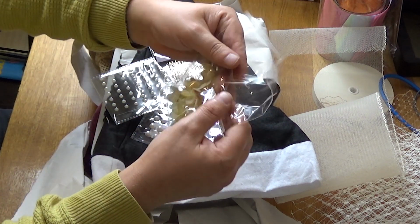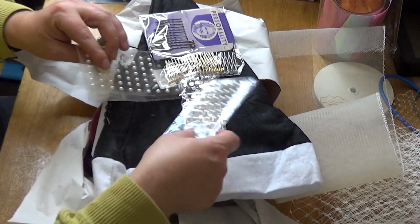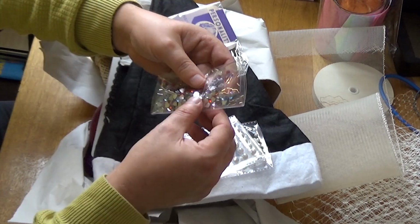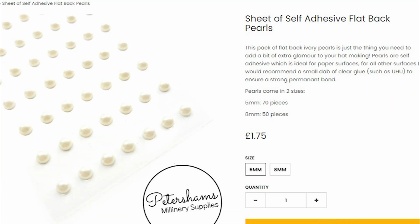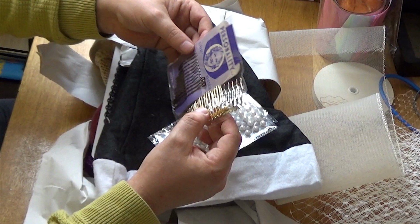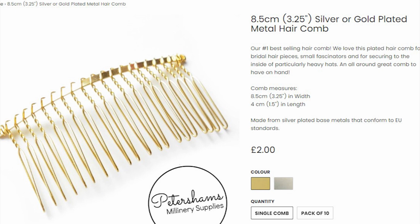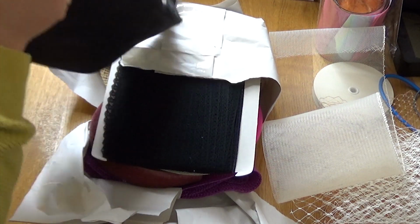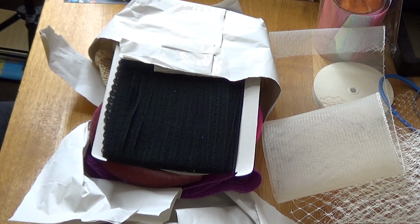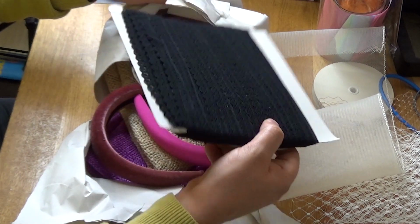But they're pretty. So we have some flowers. We have a selection of crystals. These are some love heart crystals and some half pearls. In here we have a couple of combs and some hair grips. And I'm going to pop this hat on. Oh my god, there we go. I'll show you guys in a second.